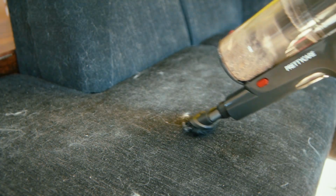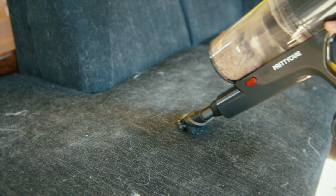Then on to the next gadgets, and this is purely for my enjoyment. I found that my regular stick vacuum couldn't really handle all the hair on my couch, so I needed to find a solution here. So I have 2 solutions. Do you want the techie way first or the not so techie way?